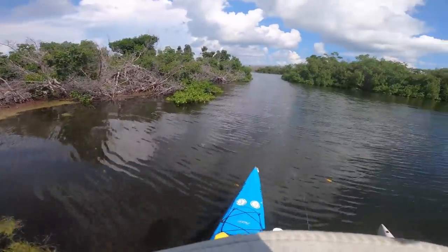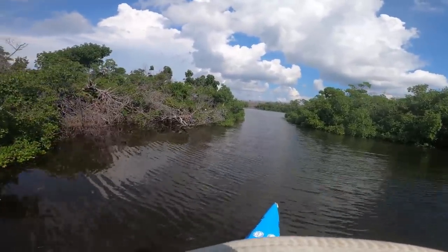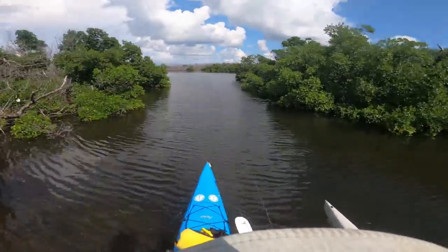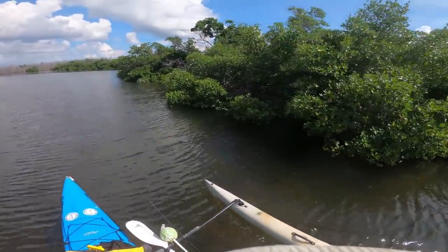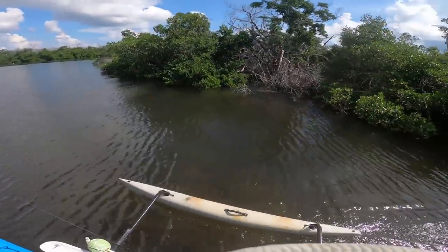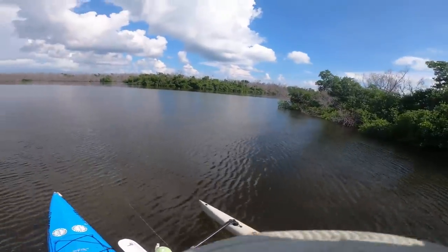We have another inlet. Hidden inlet. See what this one looks like. Another pretty big one. Oh, I think that was sharks. Now let's take a look around.